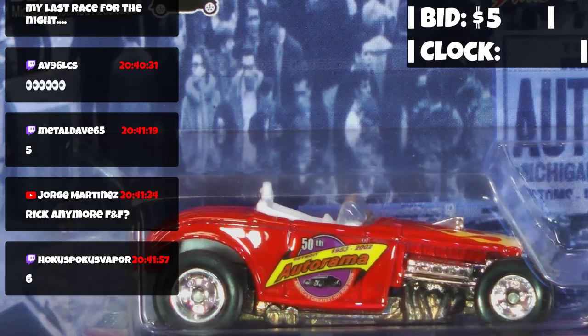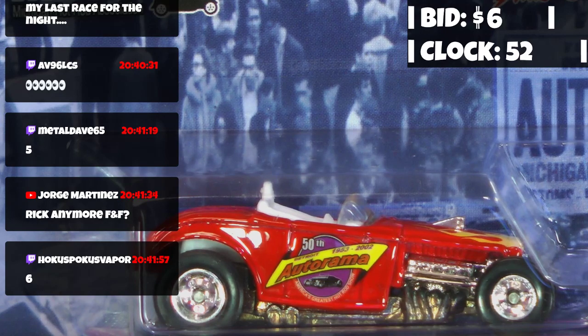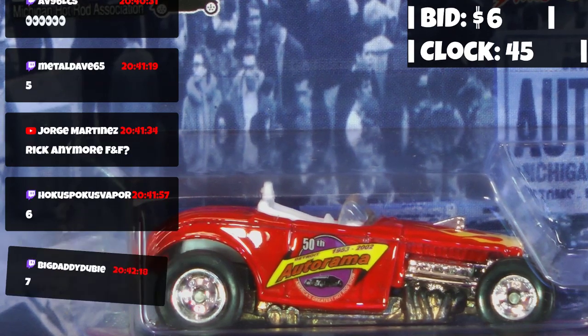Hocus has a six on the bid. Check it out. Here we go. Here comes the clock. Clock's hot. Get in here. Tick tock. On the door. Come on, boys. Six on the bid. Beautiful backyard car worth $15 to $20. I picked that out of the backyard. It's a gorgeous one.